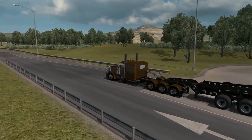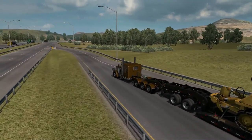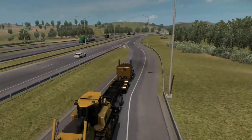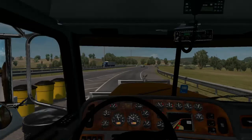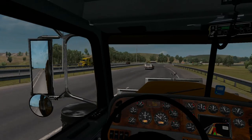Guys, let me know, what do you think about this truck? Should I change the color, or do you like the color of this truck? I couldn't really figure out a color, and I decided to just go with this color. But let me know if you like this color, or if I should go with a different color, and what color I should go with.